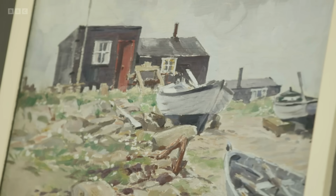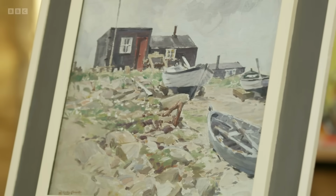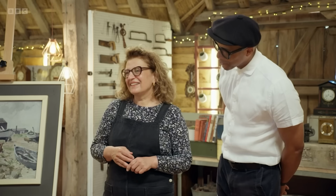The connection, I think, with the sea and my family, and it's a very Arcadian scene. It's very precious to me, so I'm actually getting a lot more emotional than I thought I would. It's just wonderful to see it. It looks good now, doesn't it? Yeah, it looks amazing.